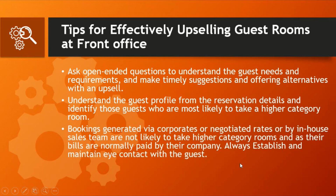Bookings generated via corporates, negotiated rates or the in-house sales team are not likely to take a higher category room, as their bills are normally paid by their company. We have to be very careful when exposing rates for these types of guests who have negotiated with corporates, travel agents and in-house sales. They have negotiated a rate. That's why we have to check their profile first before upsell. We are not allowed to expose the rates because there is a fixed rate for them. They have come to an agreement, a contract, so we are not allowed to expose anything. That would be a bigger problem for the hotel. So you always have to check the guest profile before you do an upsell.